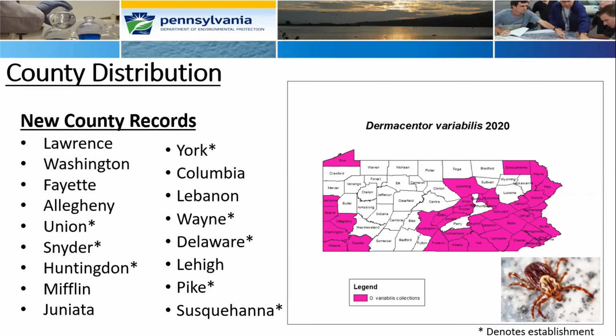And like I said, this is our second year, going into our third year of the program. So as far as our database is concerned and we're concerned in our program, these are county records, and the stars designate establishment of those ticks based on CDC's tick surveillance documents that they've put out.